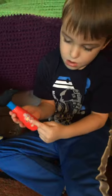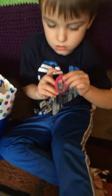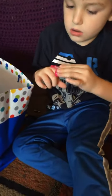A hammer. Who's on the hammer? Mickey Mouse. Okay, what color is that hammer? Red, blue, and black. Red, blue, and black, Sailor. Ooh. Okay, what other toys do we have in that mystery bag? A ring. Who's on that ring? Are there princesses on there?